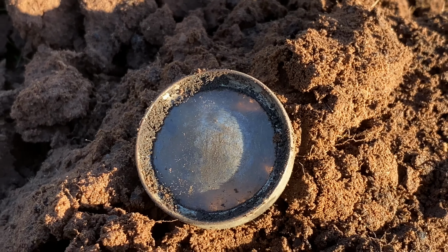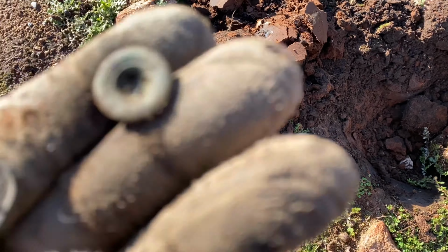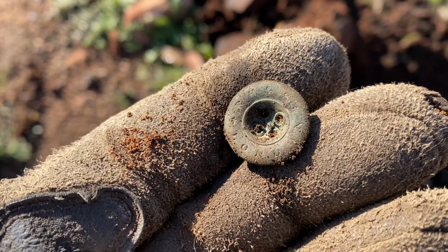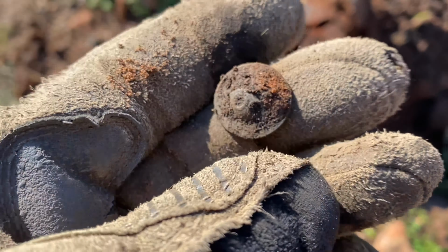Lisa's detecting away. She's found a couple of good things already. Queen Victoria coin. I've dug my hole just here and got myself a really old button from London. So that's going to be mid to late 1800s. Yeah, nice. So, yep, some good stuff here, that's for sure.